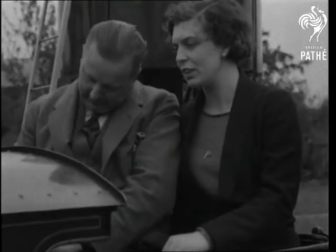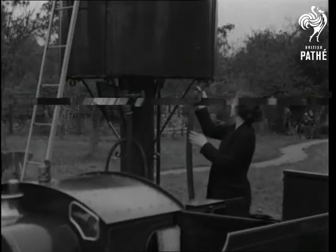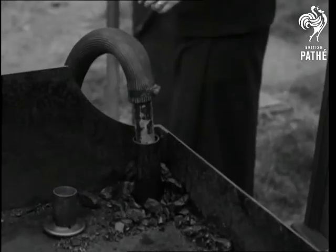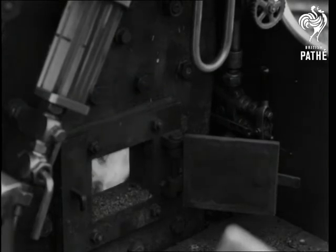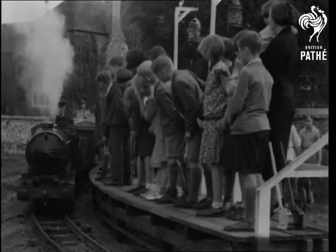Meet Mr and Mrs Clayton and their Wonder Model engine. Complete in every detail, it weighs 6.5 tons and is an exact replica of the famous Atlantic type of express. For 20 years, Mr Clayton worked on it, using his spare time to build this masterpiece of model engineering. During all those years, it was his great hobby, and the result has certainly justified his infinite patience and skill.